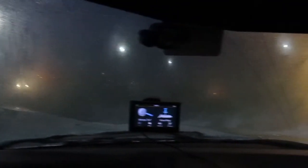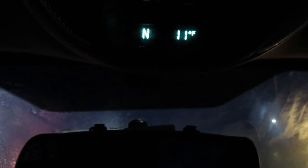Too cold tonight. You see the windshield, the moisture in the windshield, and there's outside. You cannot see outside, but you can see from the dashboard here the outside temperature is 11 degrees Fahrenheit.